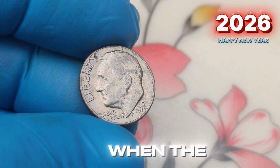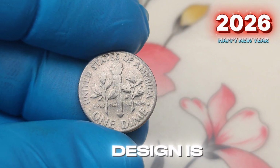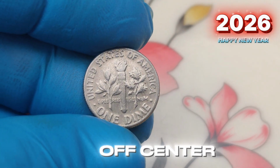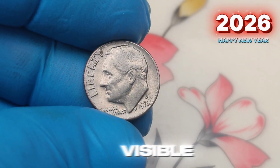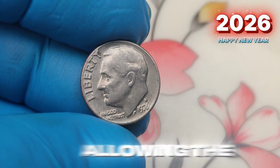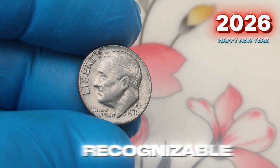Off-center strikes occur when the planchet is not properly aligned during the striking process. This results in a coin where part of the design is missing or shifted toward one side. The more dramatic the off-center strike, the more valuable the coin tends to be, especially if the date and key design elements remain visible. Broad strikes occur when the collar die fails to contain the planchet, allowing the metal to spread outward. These coins often appear wider and thinner than normal and can be instantly recognizable.